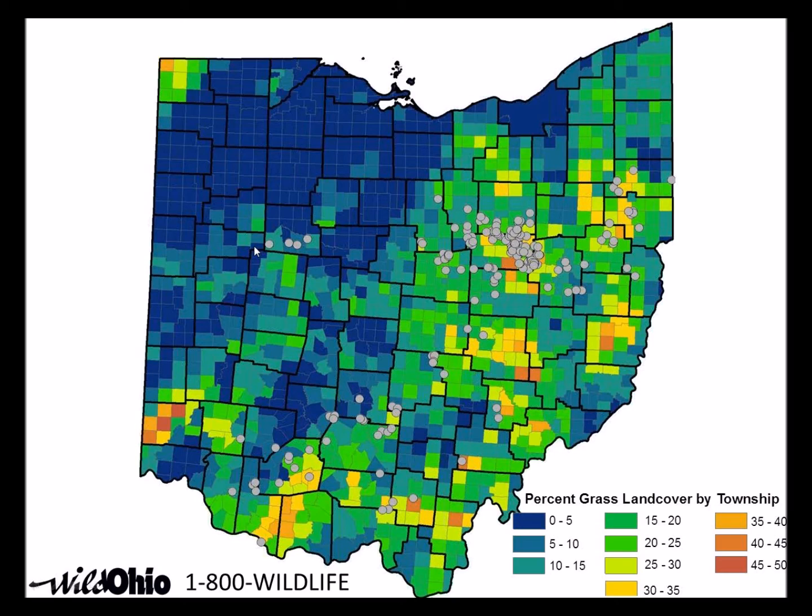And you can see that some of our nest boxes are in some of those areas with a lot of grass habitat, which is good because that's what they need foraging-wise. But a lot of our nest boxes are in places where there's very little grass habitat. And then there's also some townships that have a whole lot of grass habitat but don't have any nest boxes.